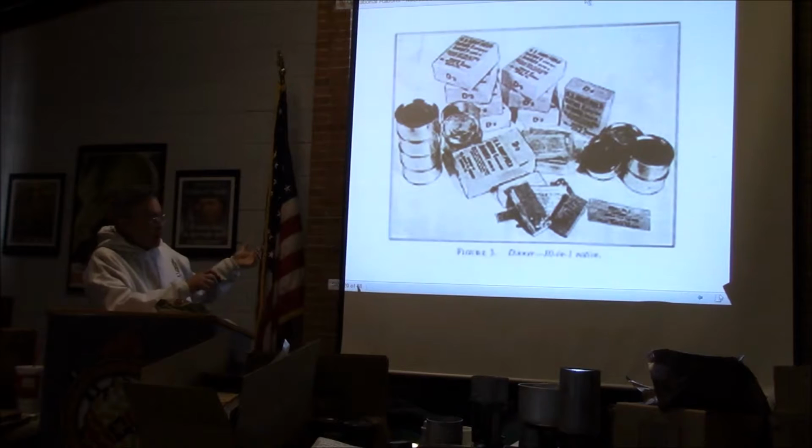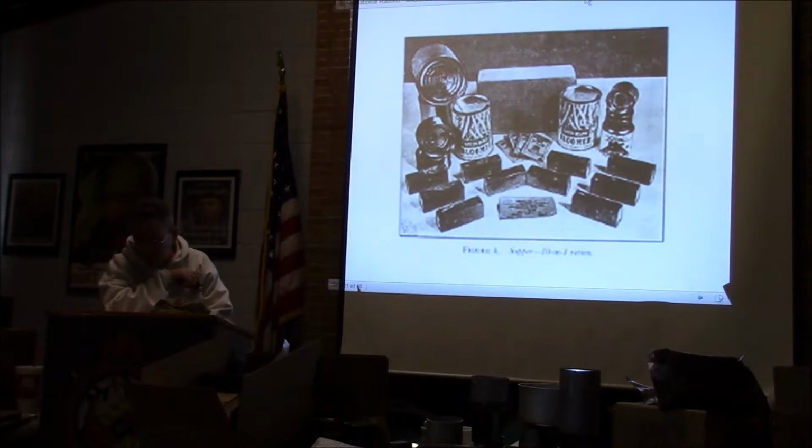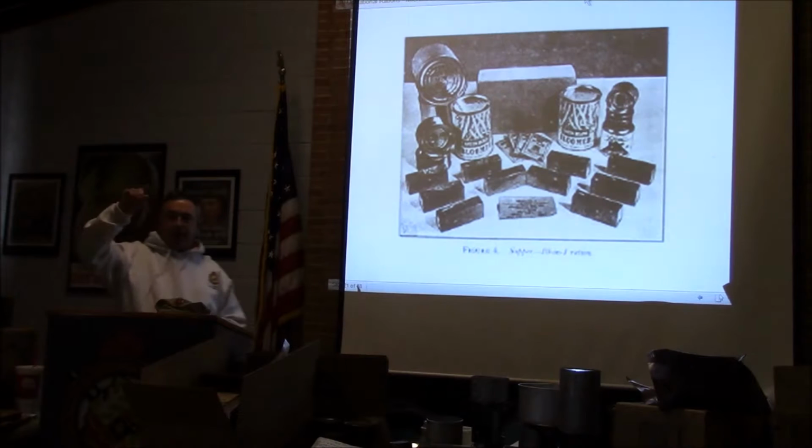Let's see here. This is the supper. See, they got beans. I'll read this one. You got, in menu number 3, corned beef, peas, biscuits and butter, fruit bar, and orange drink. And they also started issuing out the P38 can opener with this ration.